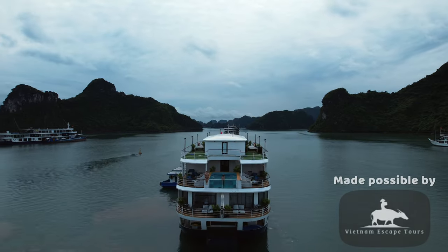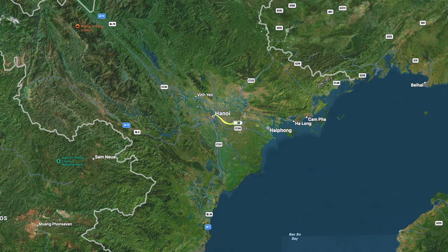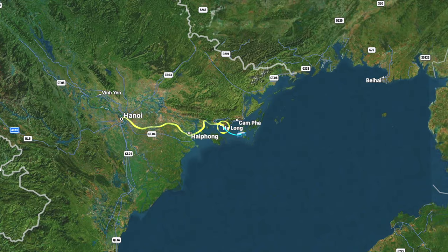This tour has been organized by Vietnam Escape Tours. They picked us up at our hotel in Hanoi this morning and drove us 2 hours east to the port. We boarded a smaller boat for a 30-minute ride to the area where our cruise liner was anchored.